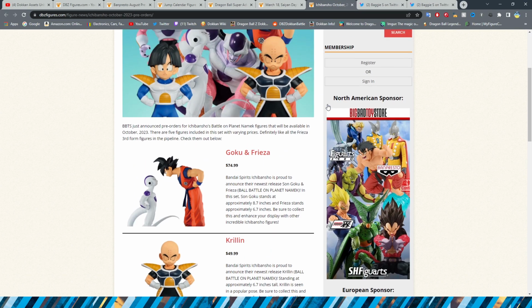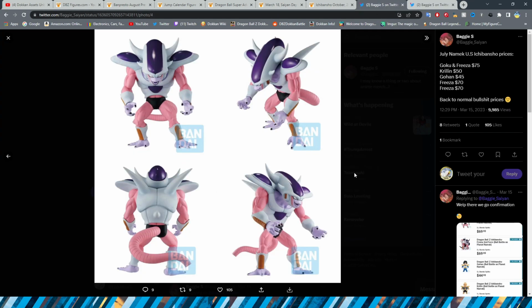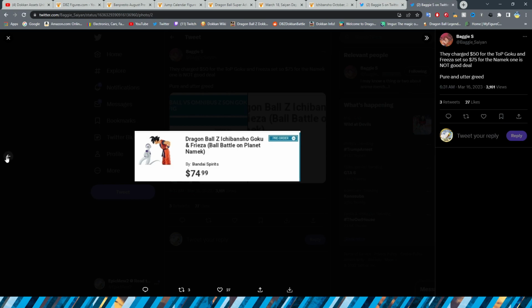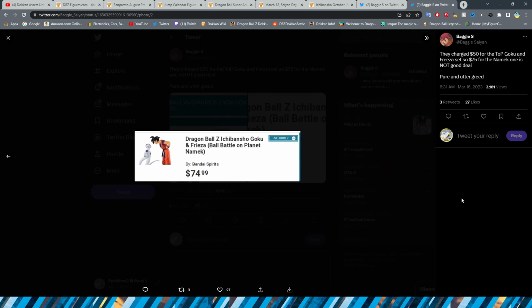And ironically enough, I kind of forgot about this, sort of remembered, that Baggy, funny enough, made a tweet about this, because I know I saw some people saying that for the duo Frieza and Goku figure, this might be worth the price for the 75 bucks. Yeah, this is literally exactly what I was talking about here, right? They charge 50 bucks for the TOP Goku and Frieza. They came in the same box. It was the same set. I paid 50 bucks for these as well. And the set for these guys is 75. Kind of crazy, dude. I ain't even gonna front with you. It's just sort of wild to me that they're able to just sort of get away with this type of thing.